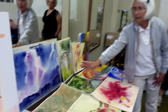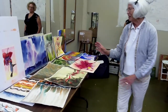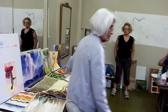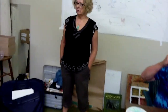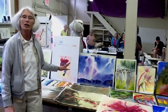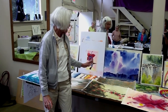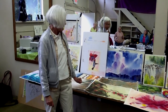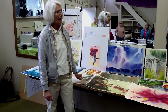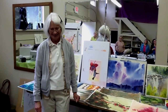I'm not as wild about, I need to put my back to you, but about this here. I'm not sure it looks like clouds or a storm to me, but I think it's a big improvement over the first one. And maybe after 100, like Cheryl says, I'll be happy.